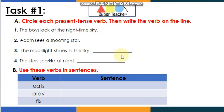Okay, everyone, task time. And I know there are a lot of things to remember today, but I am sure you are so smart, you are very good, and you can get all this information, put it in your mind, study well, and then you will get a full mark. So everyone, circle each present tense verb. We're looking for the verb. The verb is something we do. Then write the verb on the line over here. So let's read the sentence and then everyone write the verb. Let's go to the first sentence. The boys look at the nighttime sky. Okay, so where's the verb? Look. Well done. So you're going to write it here, okay, everyone?